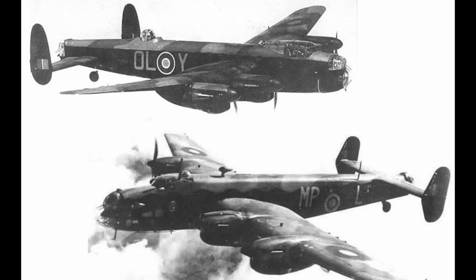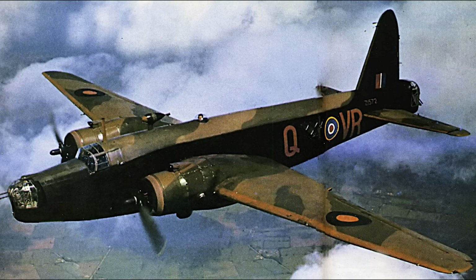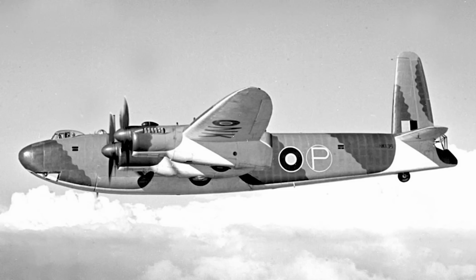So even as the Lancaster and Halifax heavy bombers began to enter service in the early 1940s, the British were thinking about their replacement. And while the Wellington was still in full production and highly valued, it was no longer in the premier category. And so in 1941, Vickers set about developing a new heavy bomber for the Royal Air Force. This would take shape as the Vickers Windsor.